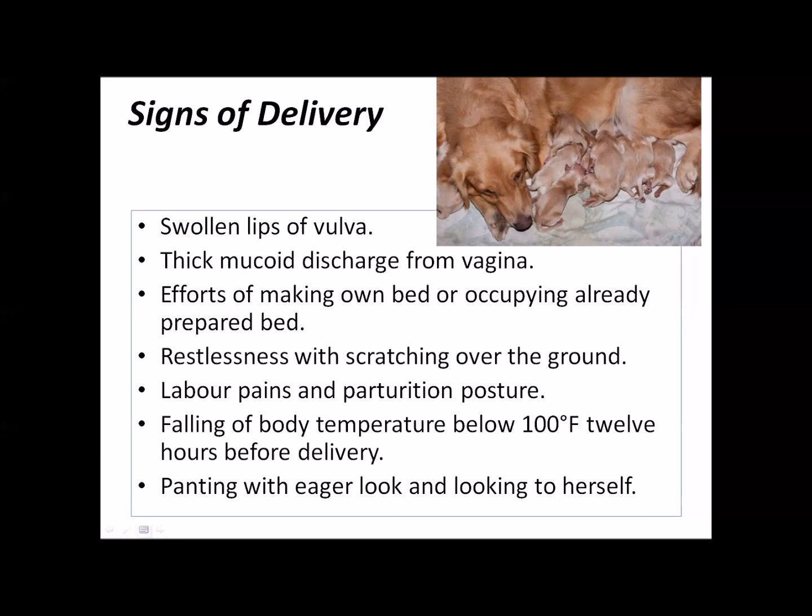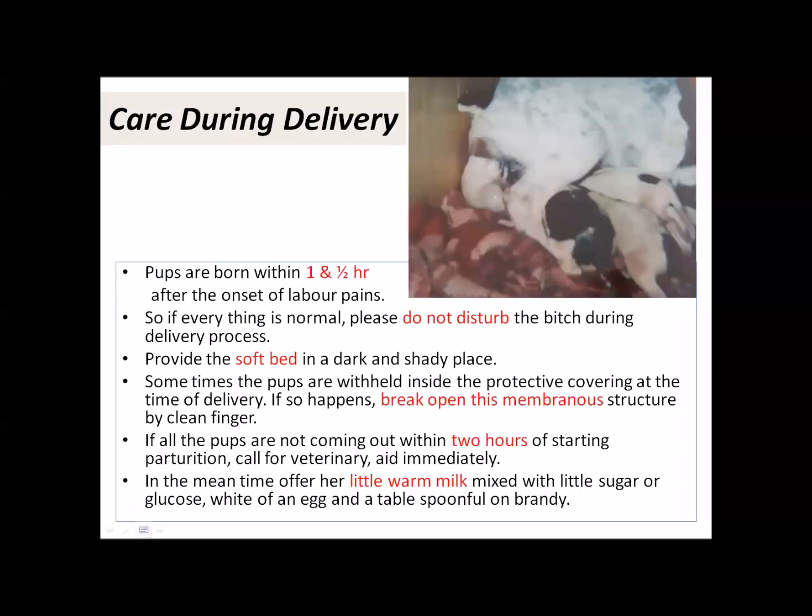And there is a drop in the temperature, which is also one of the clear-cut indications of the delivery. Panting with an eager look and looking at herself, towards the stomach side or the vagina side, it keeps on looking at that part because there is continuous pain. So these are the typical signs of delivery. Once it starts giving birth to young ones, it generally starts with the rupture of the water bag. Suddenly there will be discharge, and then pups start coming out. Pups are born within 1 to 1.5 hours generally, once after the onset of this discharge.